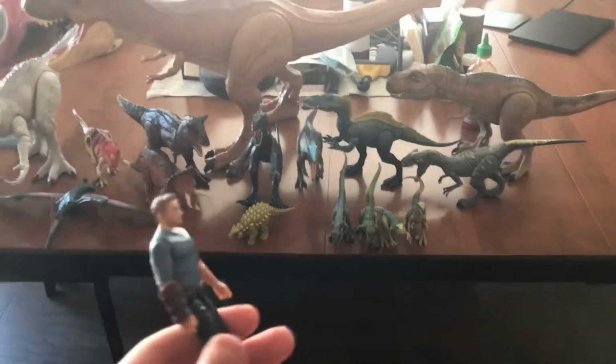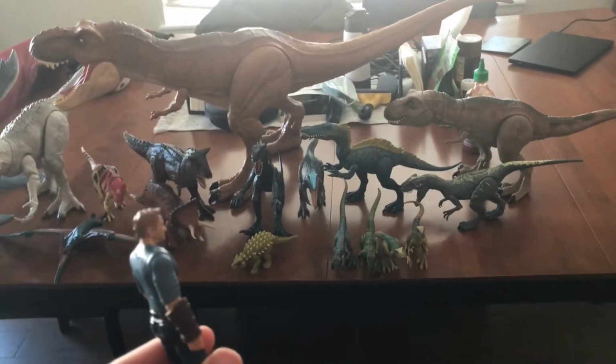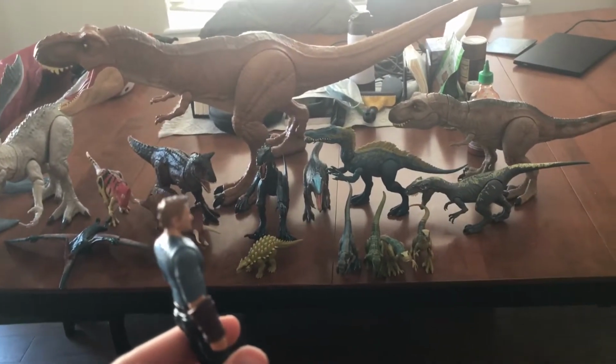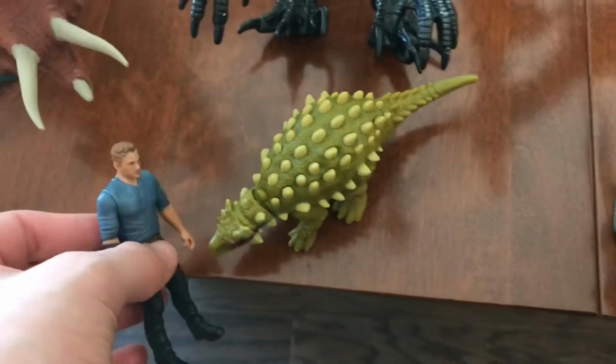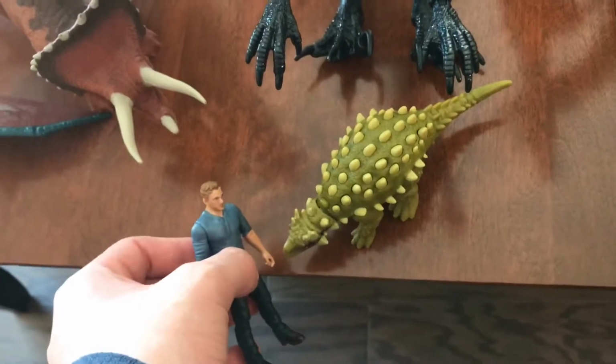collection, the dinosaurs from smallest to biggest. Let's go. Okay, so since Minmi is the smallest, Minmi is gonna go first.